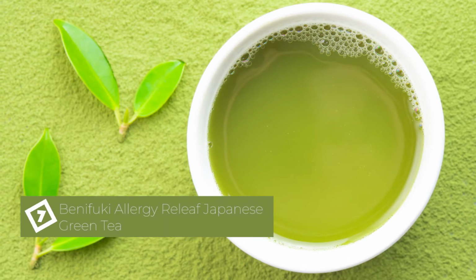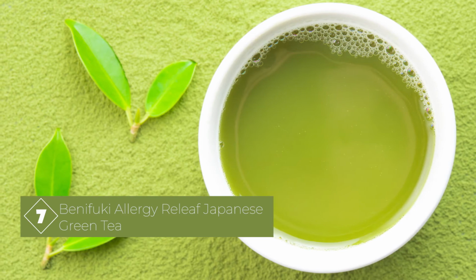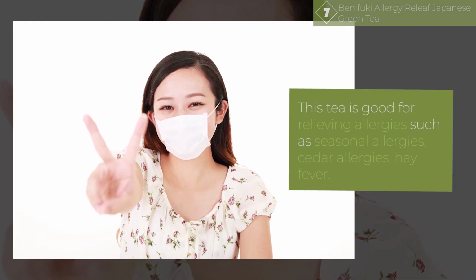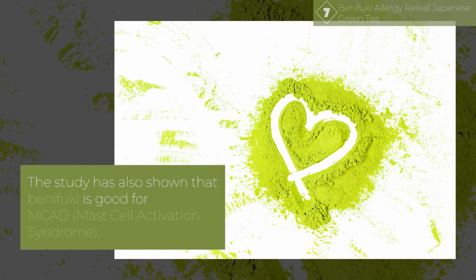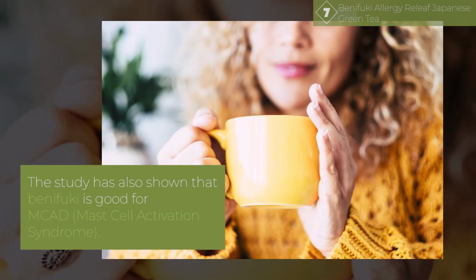Number 7. Benifuki Allergy Relief Japanese Green Tea. This tea is good for relieving allergies such as seasonal allergies, cedar allergies, and hay fever. A study has also shown that Benifuki is good for MCAD, or mast cell activation syndrome.